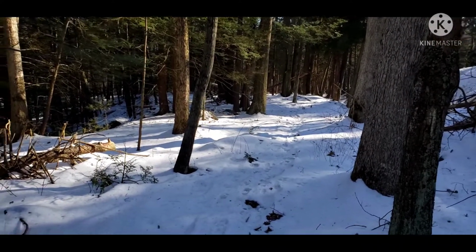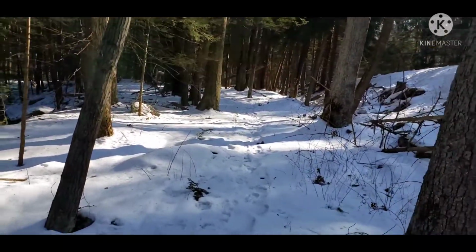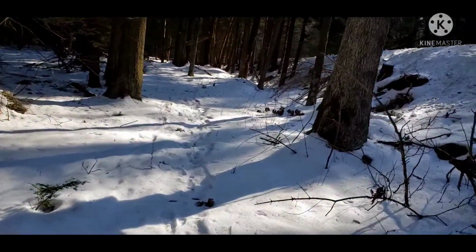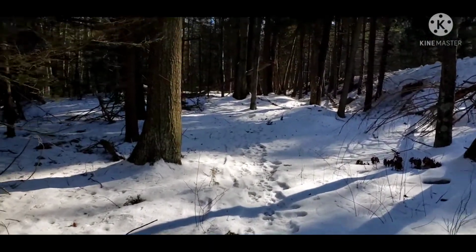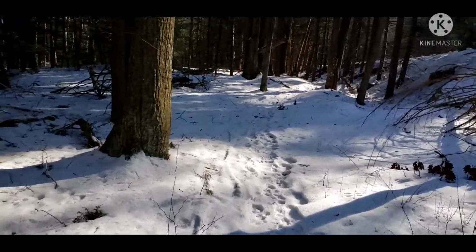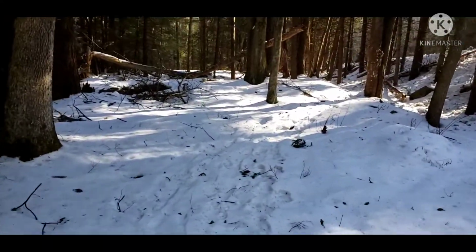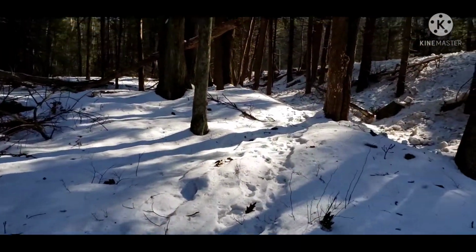I'm up here in Weiser State Forest again, Roaring Creek area, Roaring Creek Tract. I'm going to go along through here and see how far I can get. I want to meet up to where I had ended on my other hike a couple weeks ago, and then I had turned around and came back another way.